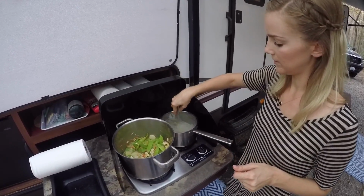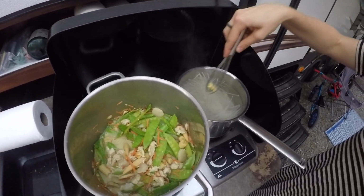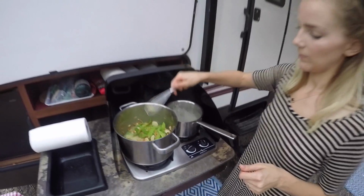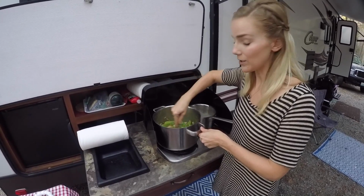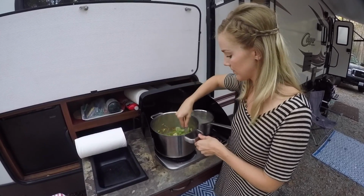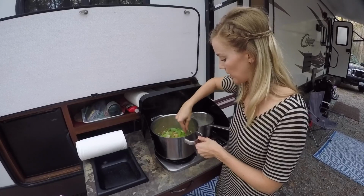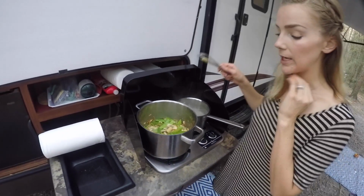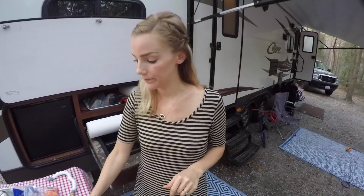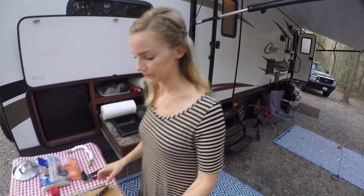Look at that piece of corn. Yum, yum, yum, yum. Why am I stirring this with a whisk? Because anything I use, I have to hand wash, and I had to whisk my coconut oil in the beginning. Usually I would do 2 cans of coconut milk to have more curry, but I only had 1, so that's what we're gonna do.